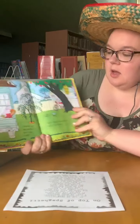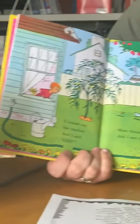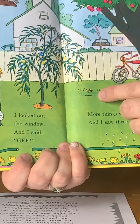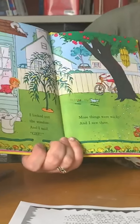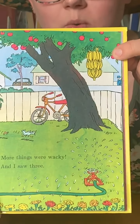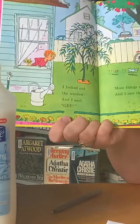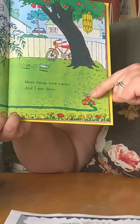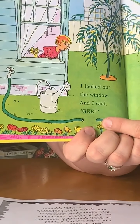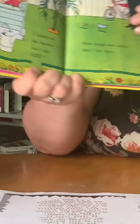Oh, in this page, if you get close, you can see a bird, but what's chasing that bird? It's a worm. Have you ever seen a worm chase a bird? That's silly. And then what's growing in our apple tree? Those look like bananas. Do bananas grow in apple trees? I don't think so. And then lastly, we have our sprinkler on. It's shooting water, but our hose is cut. How's that? That sure is wacky.